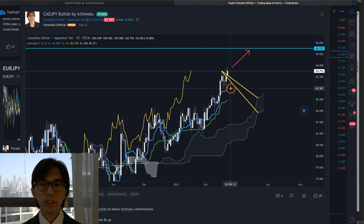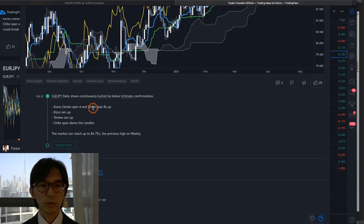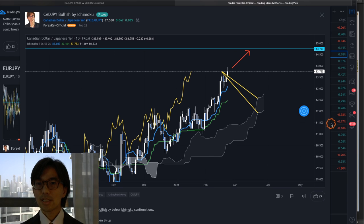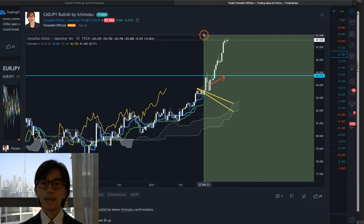So this uptrend was based on my analysis from the 22nd of February. I already drew these forecast lines when there was a retracement. Everything was up at that time: the Kumo was up, Kijun Sen and Tenkan Sen were up, and Chikou Span was bullish too. I was expecting the market to break the forecast lines and go up this way. And if I forward the chart, it goes like this until today. So the forecast lines are very strong, significant and powerful in their structure.